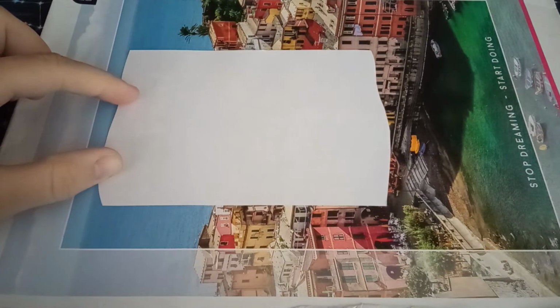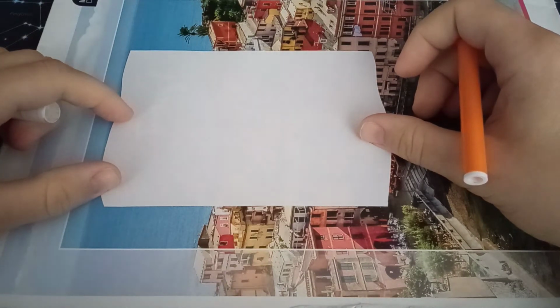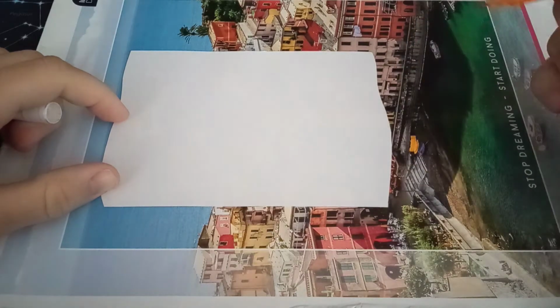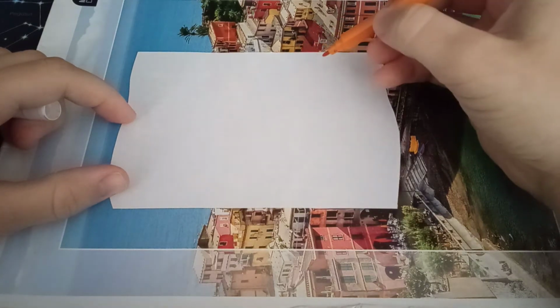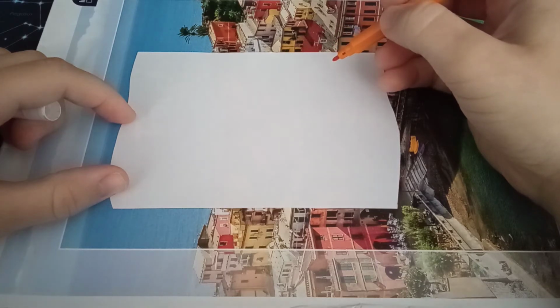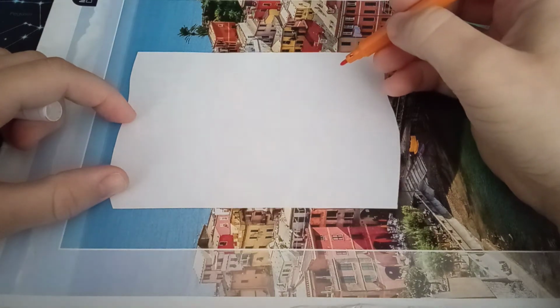Time for another portrait. I wonder if you will guess. You have as much time as long as I will try to portrait this character.